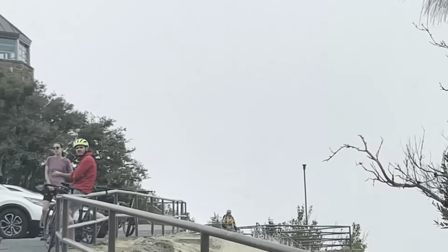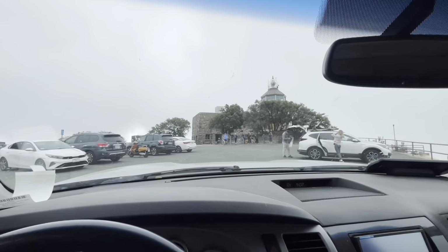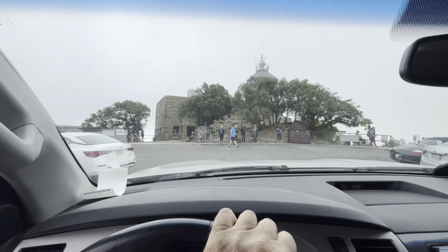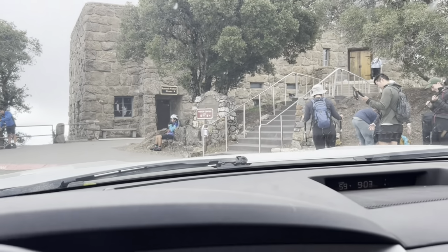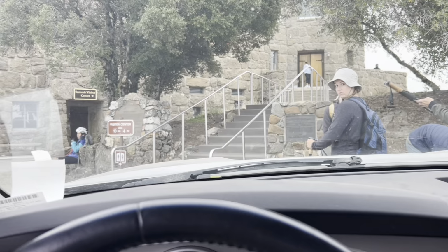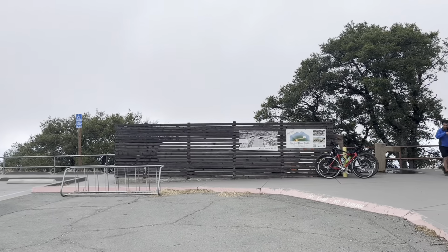Yep, we are in the clouds. Look at this. Wow. I love this stone building they built up here. Right here. Stop. Right here. All right, look at that. Here we are. Made it to the clouds.